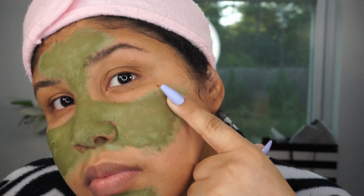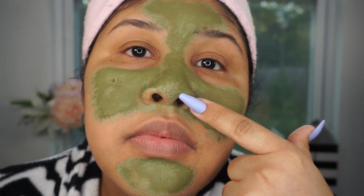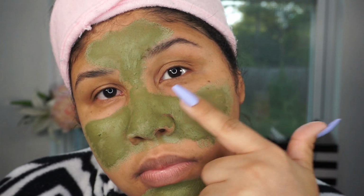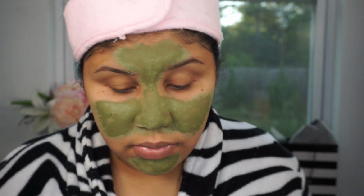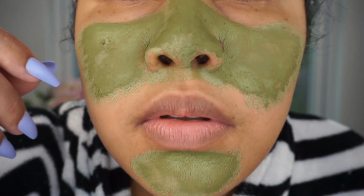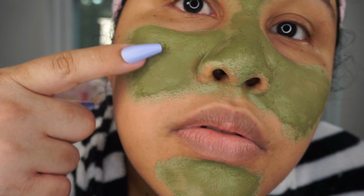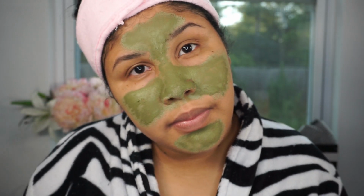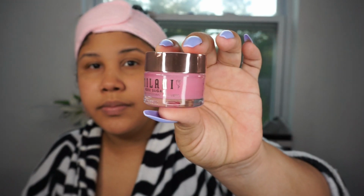The mask has passed the 10 minutes already, and look, it's dry. It looks like this, but it's dry. You can see the pores here, decongested. I'm gonna make a close-up so you can see how the clogged pores look. So these are the results, guys. Now after rinsing it out, you can see how good it looks. My skin looks so bright, so healthy, energized, and all that.